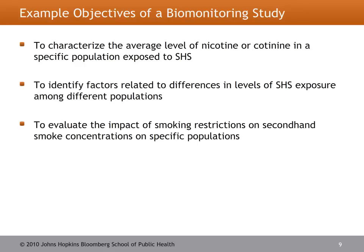The first one, to characterize the average level of nicotine or cotinine in a specific population exposed to secondhand smoke. Second, to identify factors related to differences in levels of secondhand smoke exposure among different populations. And thirdly, to evaluate the impact of smoking restrictions on secondhand smoke concentrations in specific populations. These 3 objectives are relatively broad and don't specify which specific populations you would like to address. So that's something that you need to have in the back of your mind first. For example, if the goal of the project is to estimate secondhand smoke exposure among hospitality employees, which would be your specific population, you would then need to recruit employees from various hospitality venues to participate.